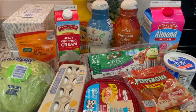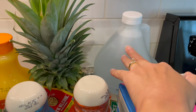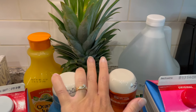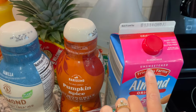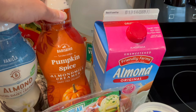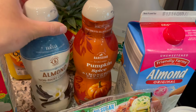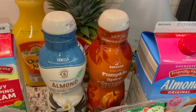So as you can see, I did not get very much, but I did get some white vinegar. This is for the laundry room. Some pineapple. I have some frozen fruit and some canned fruit that I want to be using up as well. I got some orange juice, some almond milk. I did get 2 creamers because I was afraid the pumpkin spice wouldn't be there when I wanted it. And so I'm going to use this one first because I have some tea and other beverages that I want to use that in, but this will definitely be used.